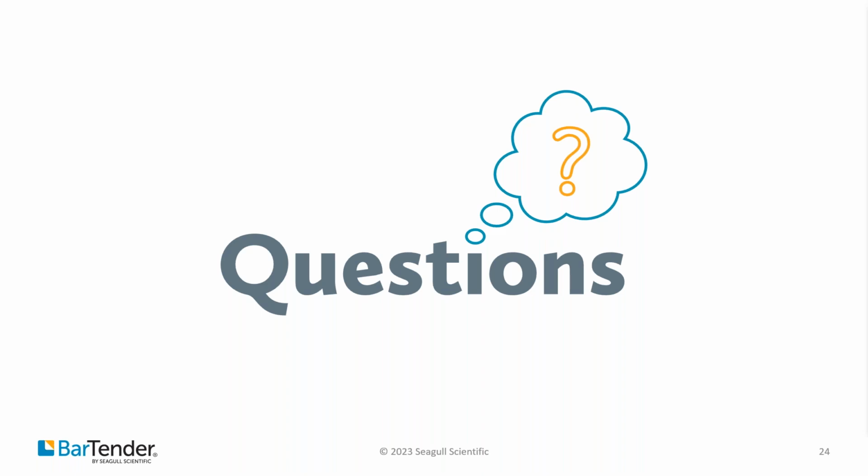Second question. Can I use BarTender Designer to design my templates or my labels and later take them to the cloud? Yep, absolutely. It's the same answer. I think we're seeing half of customers use BarTender Designer to design their labels, upload them to BarTender Cloud, and then they basically can easily print from there.